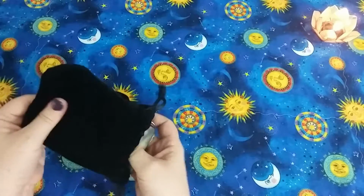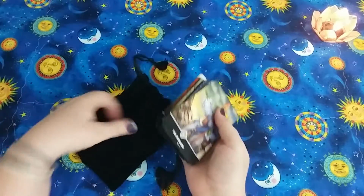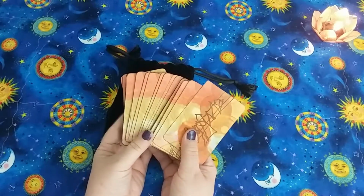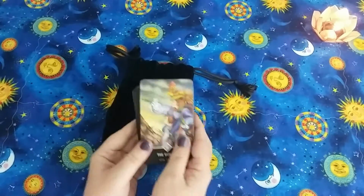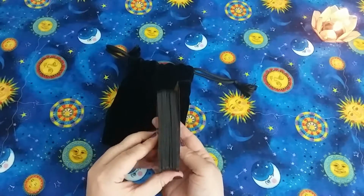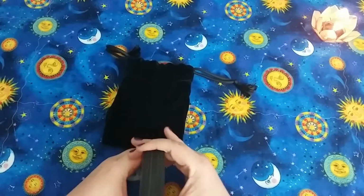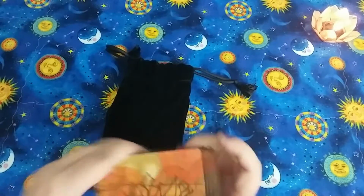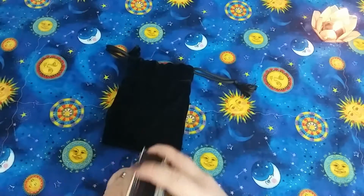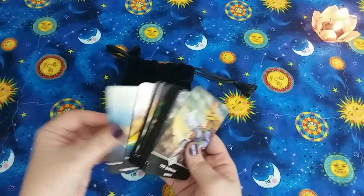We'll end part one on my original deck, my Osho Zen Tarot. This one is trimmed. I trimmed the sides and the top off and I edged it in black. This was one of my first trims. I used a small corner rounder on it. I may actually go back in with a larger corner rounder at some point, but I think I'm probably fine with it as it is.